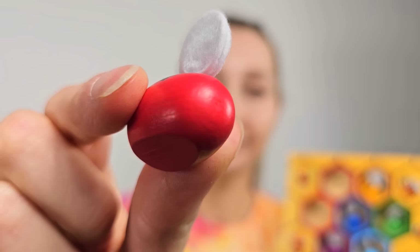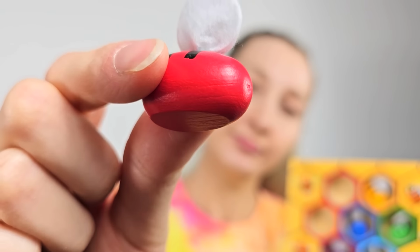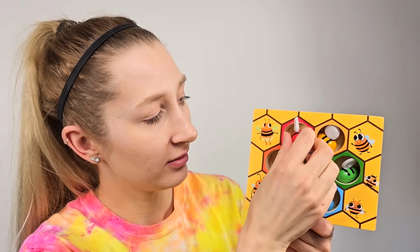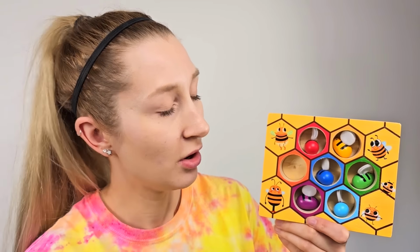Okay, what color is this bumblebee? Yeah, it's red. Good work. Okay, where left in our honeycomb here do we have a red cell? Right here. Right you are. In you go, bumblebee. We have only one bumblebee left.